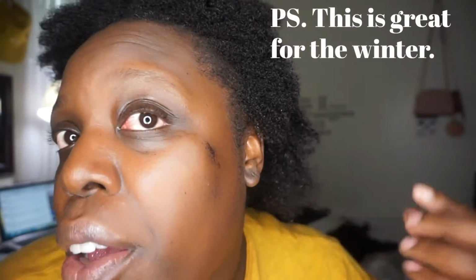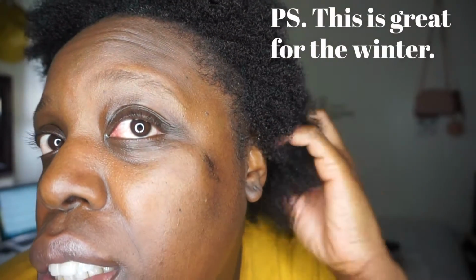So I am going to style my hair. My hair feels really soft, and I think it's because of the coconut oil. It just has my hair feeling very soft, like real soft. Smells good, smells real good.